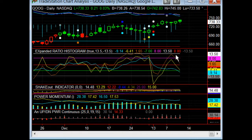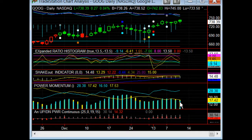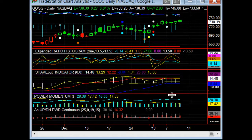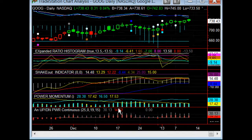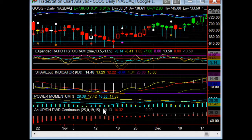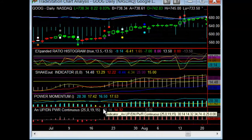Google from its daily looks positive from a Google standpoint. I know that we just started to get some weakness from the power momentum right here. We'll have to keep an eye on the up down power setup, but not bad in general. Oh, you want to see a bull setup from that up down power? Well, we talked about that over here. Like in Google, I even pointed out one where it reached 100+% to the downside. Let me see if I can find that again.